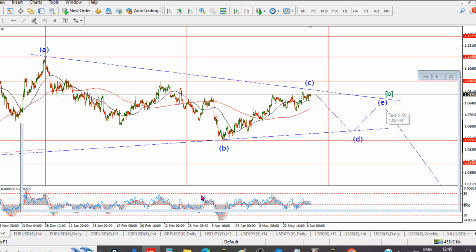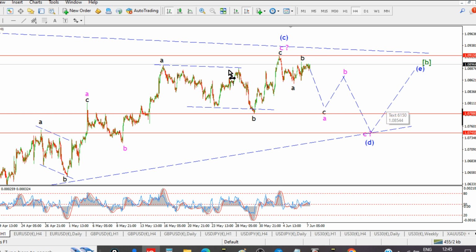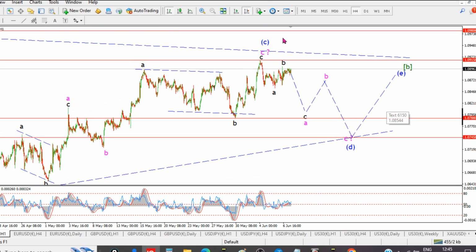Let's go to the hourly count. We'll check out wave C here. I've actually labeled this now as a triple combination. So we've got this 3 up, 3 down, 3 up, triple 3, rally in wave C. For the moment, we are so close to the end of the C wave, every opportunity to call a top on it is too enticing.